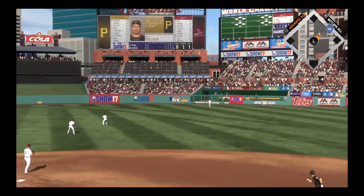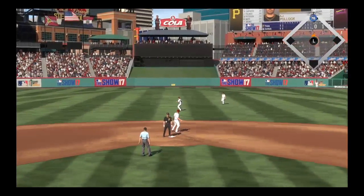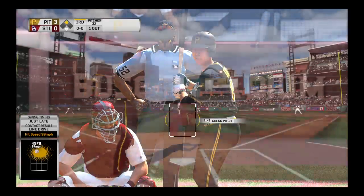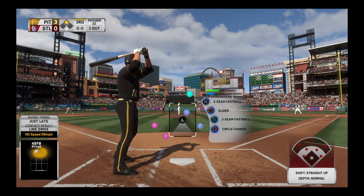Around first, digging for 2. And he's in there safely. He's got a double. Stepping in and ready for another shot. Jung Ho Kang. He got a hold of one and went yard in his first appearance in this one.